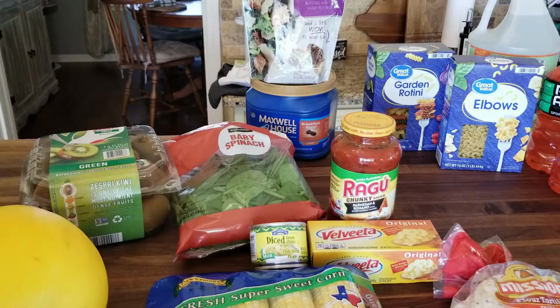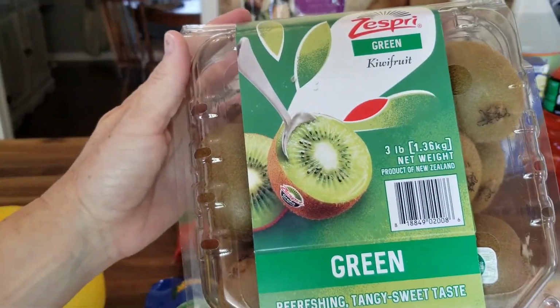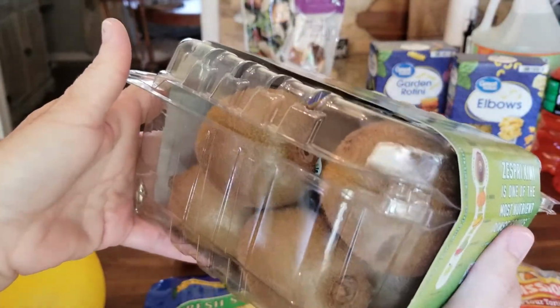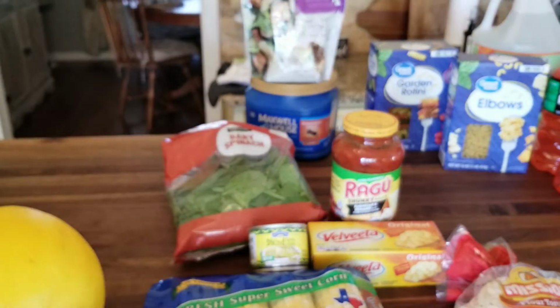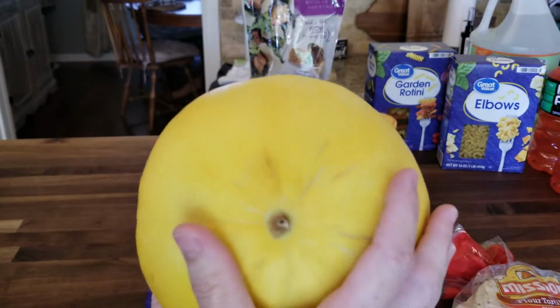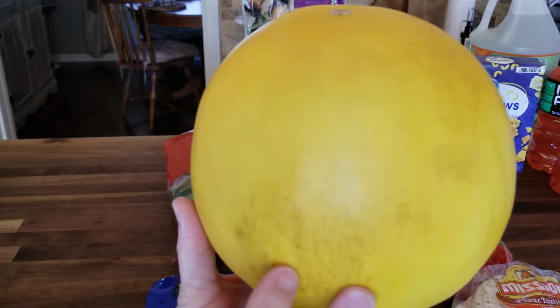Okay, that is from H-E-B. From Sam's, I picked up a package of the green kiwi. That's a 3-pound package. I also picked up one of the golden honeydews. I was told a tip on how to choose a fresh melon.